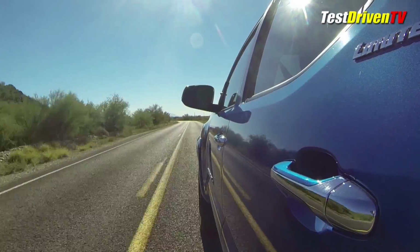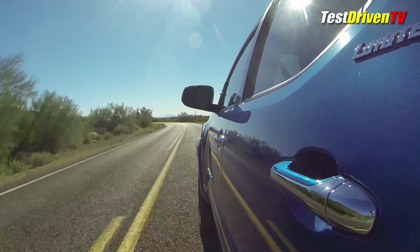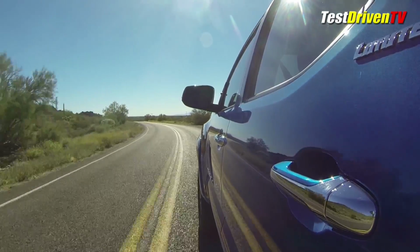So what happens is, pushing it at 65, 70, even 75 with traffic, you really feel like you're pushing this thing, and that is purely a perception. You're still only turning a little over 2,000 RPM at 70, 75. So it's just the way they've tuned the throttle mapping, the way the chassis feels.